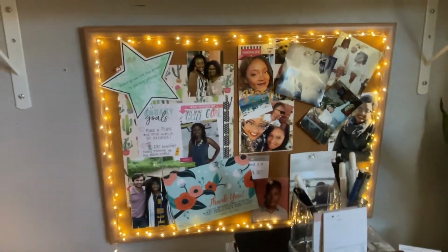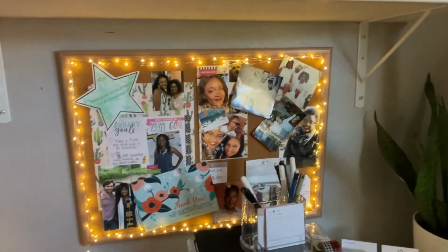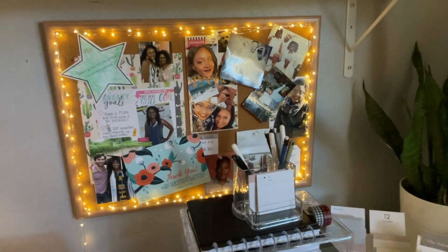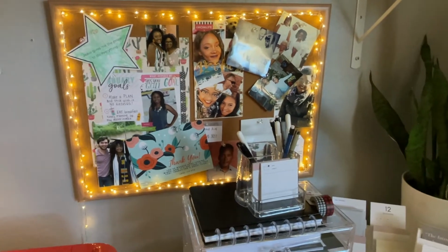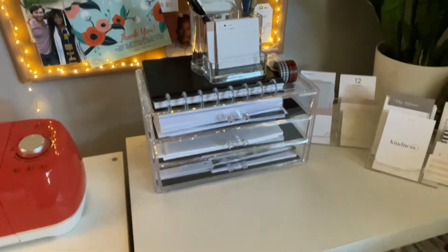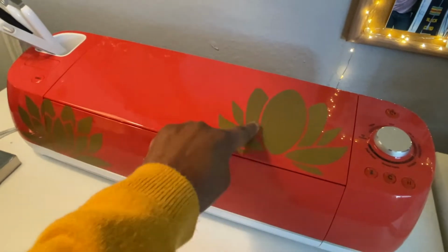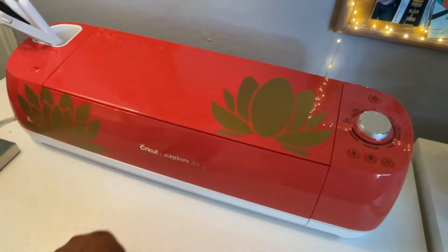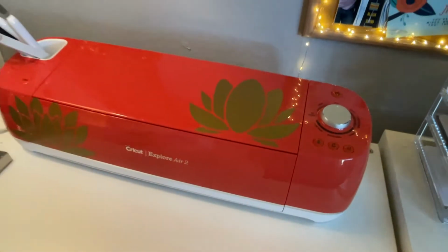I changed this board out. This is just a regular cork board from Michaels, and I got these little lights from Amazon. And these lights, y'all, I probably had this up for a year. These lights have lasted forever. They're not battery operated, they're plug-ins, and they've lasted forever. I love them. Okay, now over here on top of, oh, did I forget my Cricut? Love my Cricut. I looked at these little, I don't know if they're lilies, like water lilies. But I loved them, and so I printed it out in gold and put it on my Cricut.